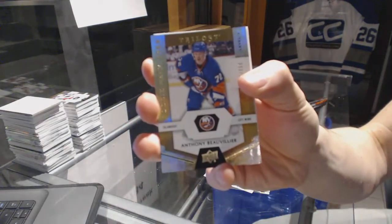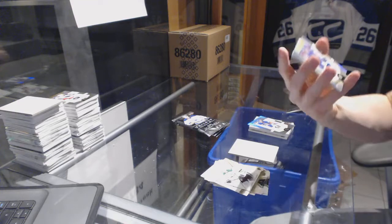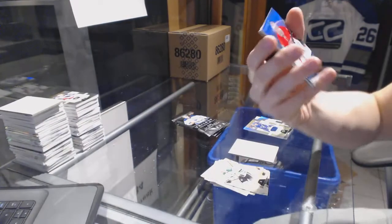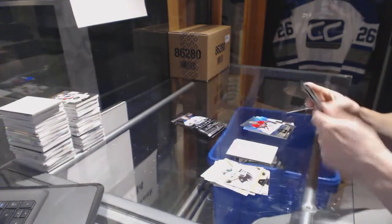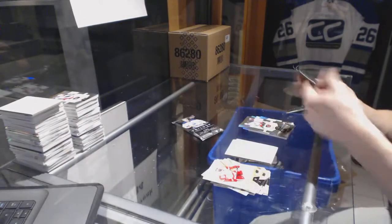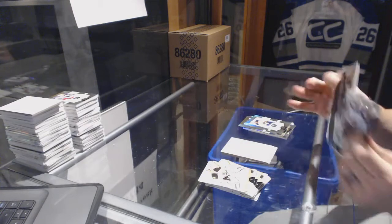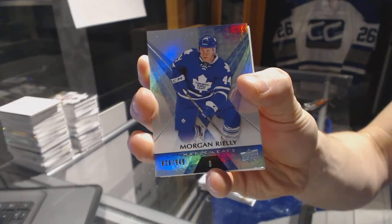Rookie number to 999 for the New York Islanders, Anthony Beauvillier. We've got a rookie jersey number to 399 for the Toronto Maple Leafs, Connor Brown. And we've got a rainbow blue number to 849 for the Montreal Canadiens, Carey Price. Rookie number to 999 for the Calgary Flames, Matthew Tkachuk. Rookie number to 999 for the Buffalo Sabres, Hudson Fasching. Rainbow blue number to 849 for the Toronto Maple Leafs, Morgan Rielly.